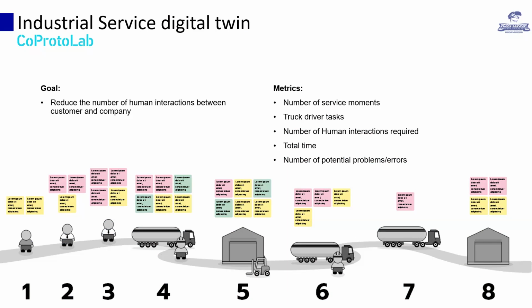We started with a meeting with a company that focuses on logistics services, and we established that we wanted to reduce the number of human interactions between customer and company. And we also defined some metrics to evaluate how this potential service could be. On the bottom, we have a scheme that represents the different service moments along the service journey of this company.